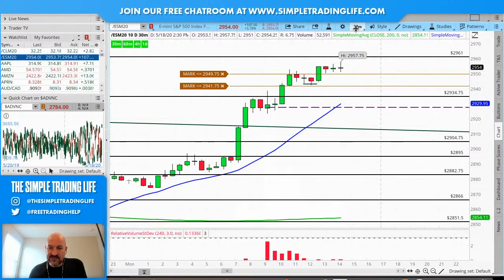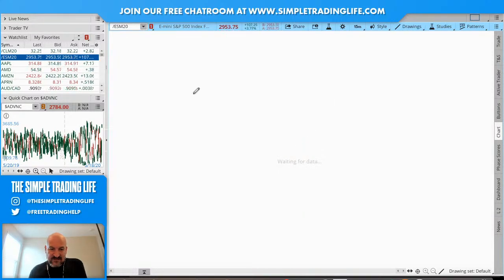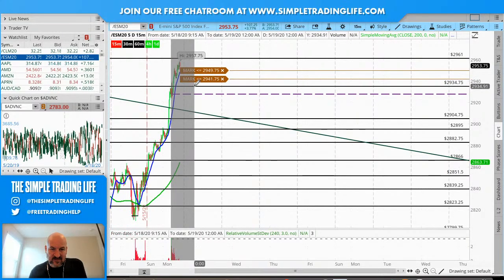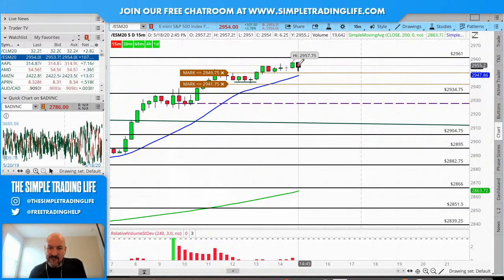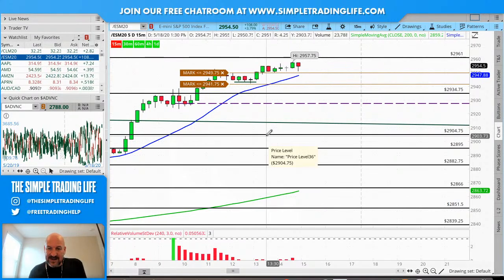Let's look at some other time frames and just see what they look like. Okay, on the 15-minute, look at that. The 15-minute came down, got right to the bottom here, and started bouncing back up. We know on the 15, if it does start to come down, it's got to get below here. Then it has to get below this pivot. If we look over here at the time frames, the 15 is red, but the 30, the 60, the 4-hour, and the daily are all green.